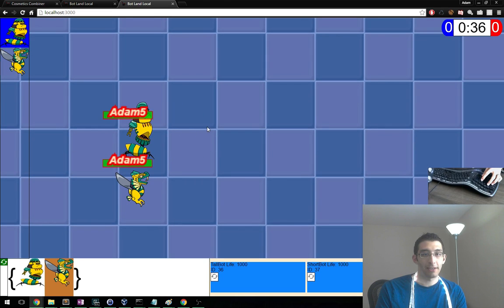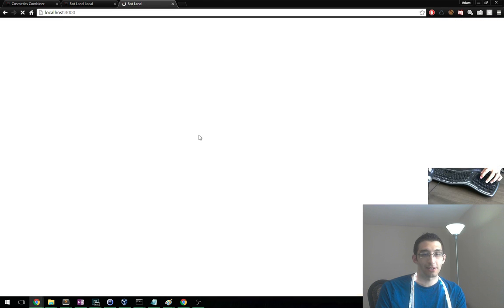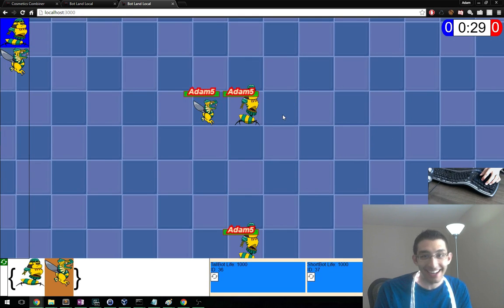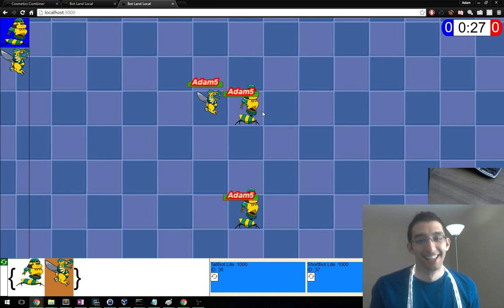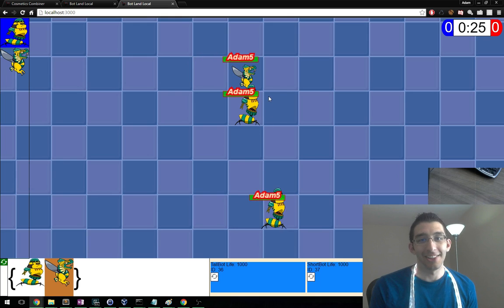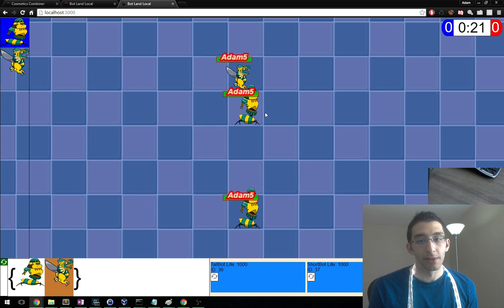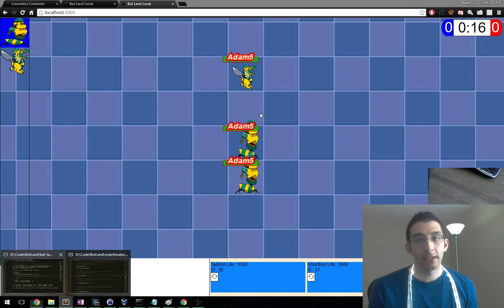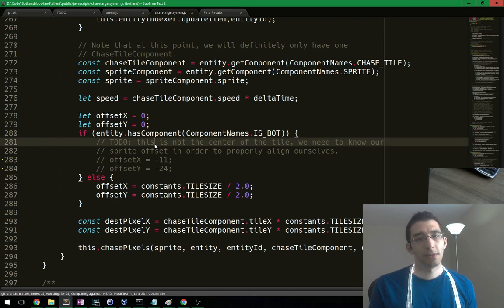Are these off by 11 pixels and then 24 pixels? Because if so, that'd be perfect, because I just fixed the problem if that's the case. Oh my god, I fixed the problem. Nice. Look at those. So now the bots are correct, but their life bars are super weird. So I'm going to have to figure that out.